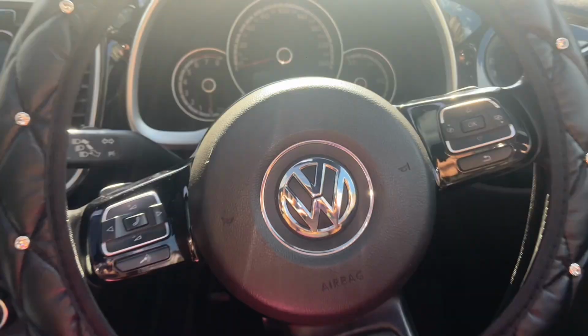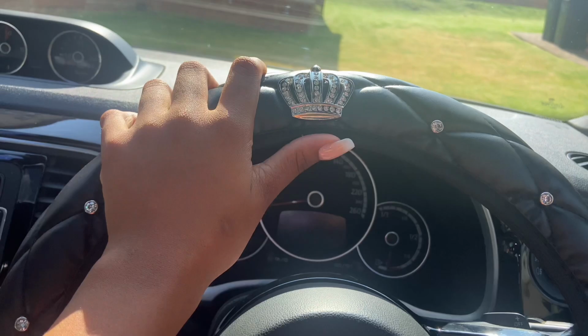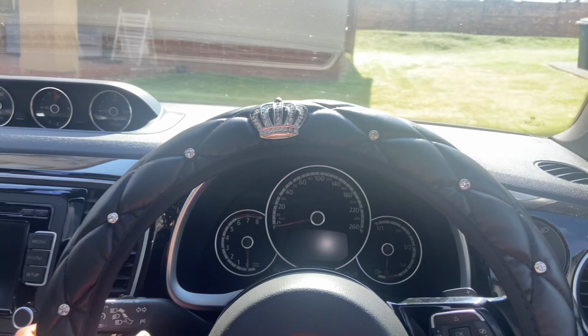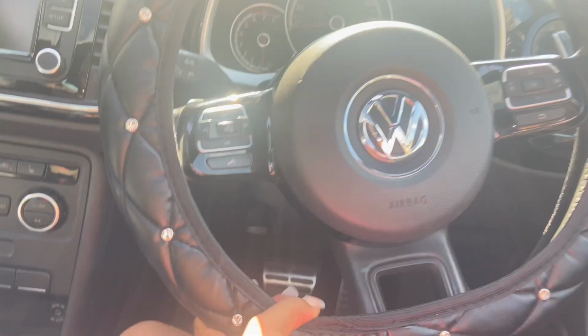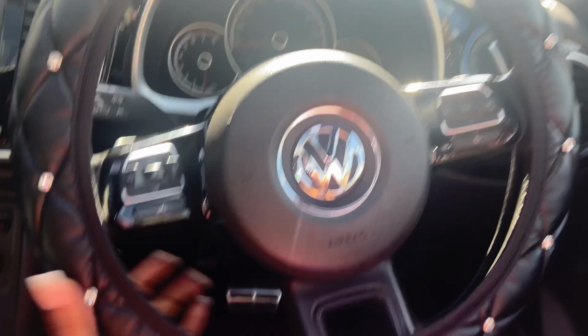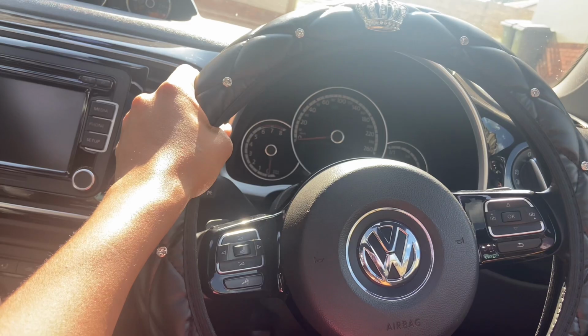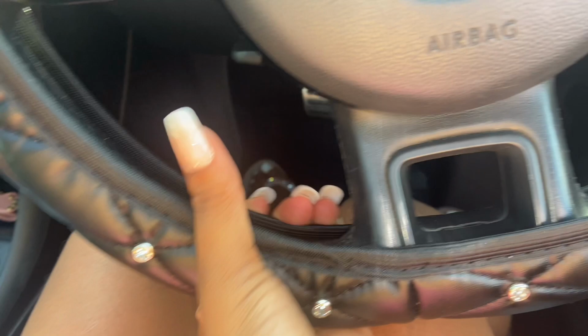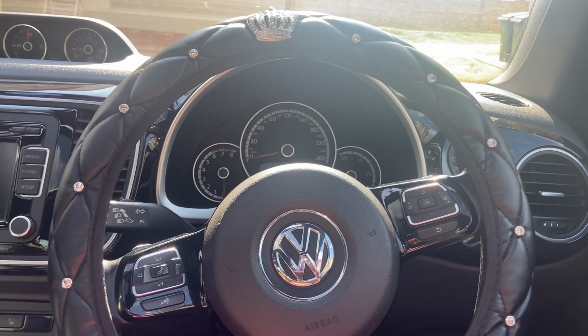So here's my steering wheel cover. It's cute. It is the cutest. It is cute, but it's cute on camera though. But in real life, see that? That's not giving me. And I have a sports steering wheel, so it's holding a bit different. Like, you see that? Doesn't make sense. Anyways, I'm gonna put the pink after this.